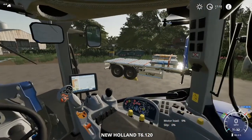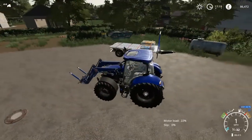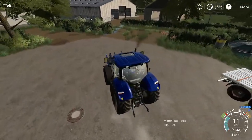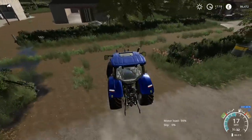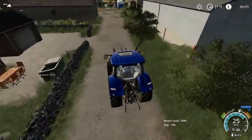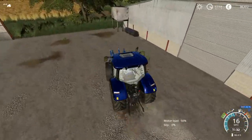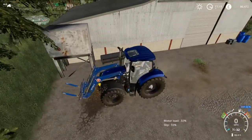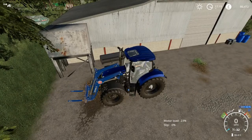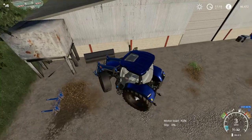So here we are in the New Holland. The trailer was brought back, but we have the pallet forks on the front, and obviously for manure that's not going to do as much good. So we're going to switch over to the bucket, which we have just over here, and hopefully it's not going to be too expensive for manure, and hopefully it's not going to be about 10 bucket loads per greenhouse.